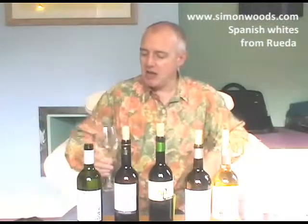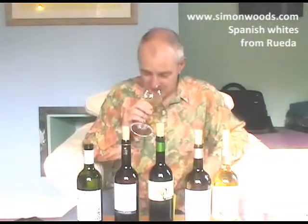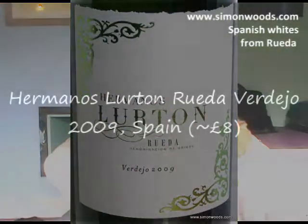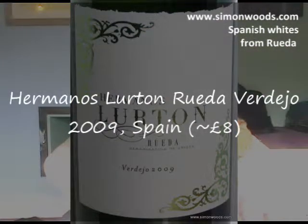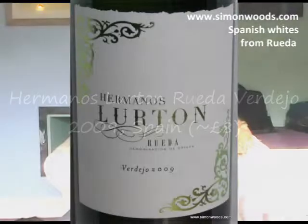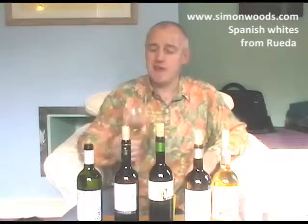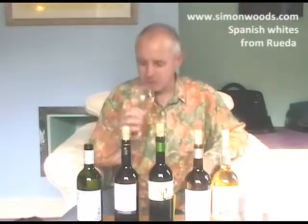This is the unoaked one, and it is just like Bordeaux Sauvignon Blanc. It's got some of that slightly nutty citrus fruit, tinned pear, and not quite the smokiness that you'll get with maybe an oaked version. But yes, if someone had said that were white Bordeaux, I'd very easily have believed them from how it smells. Let's taste it. Yeah. Almost a dead ringer.